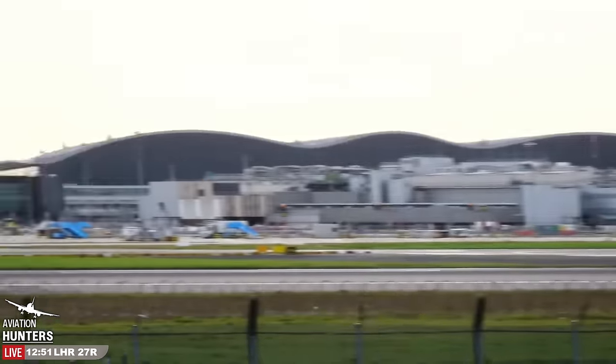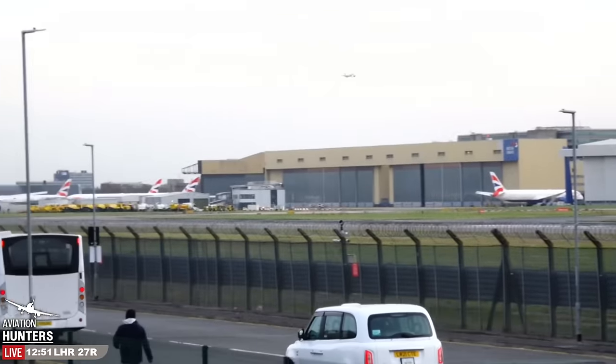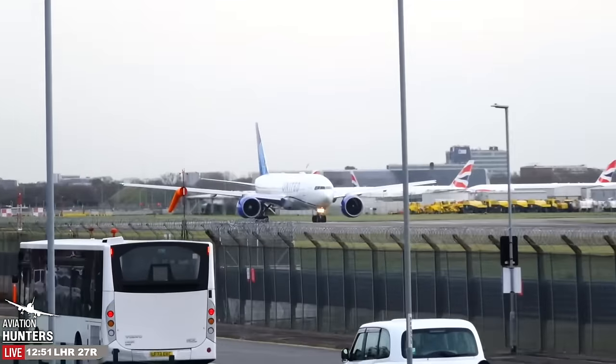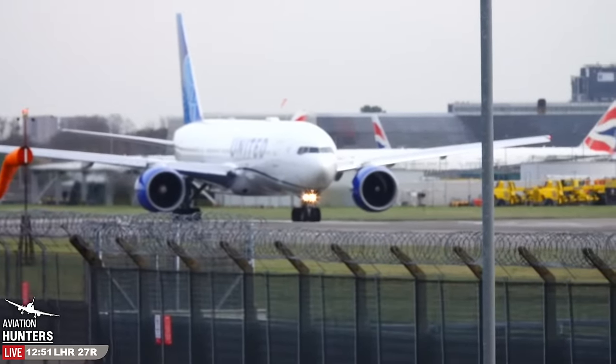Amazing, and off that A319 goes. Now this is going to be our next departure, the United 777-200ER, and some info on this aircraft.